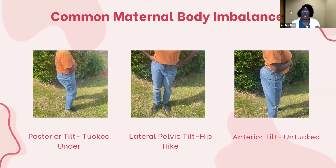And it's not as exaggerated like that, but if we look at our patients while we're talking to them, we can kind of see these little things and kind of decide, like, okay, this patient might struggle with mid-pelvis because their body alignment is off.